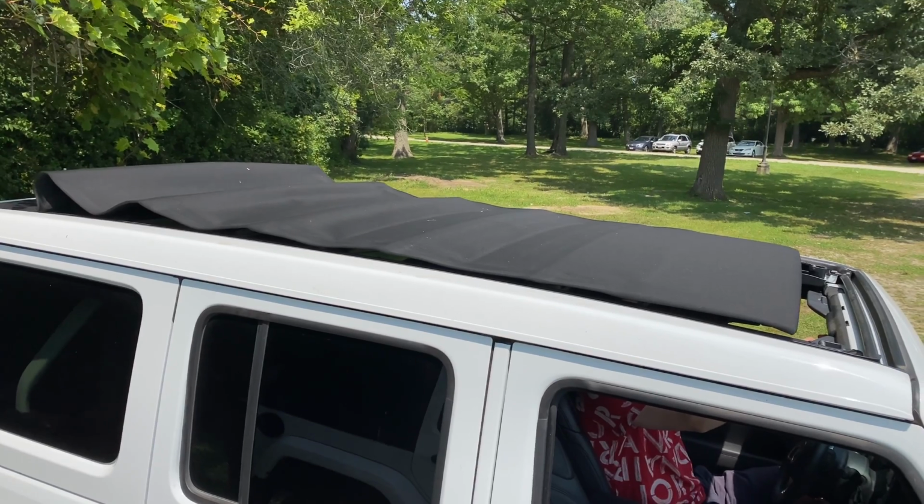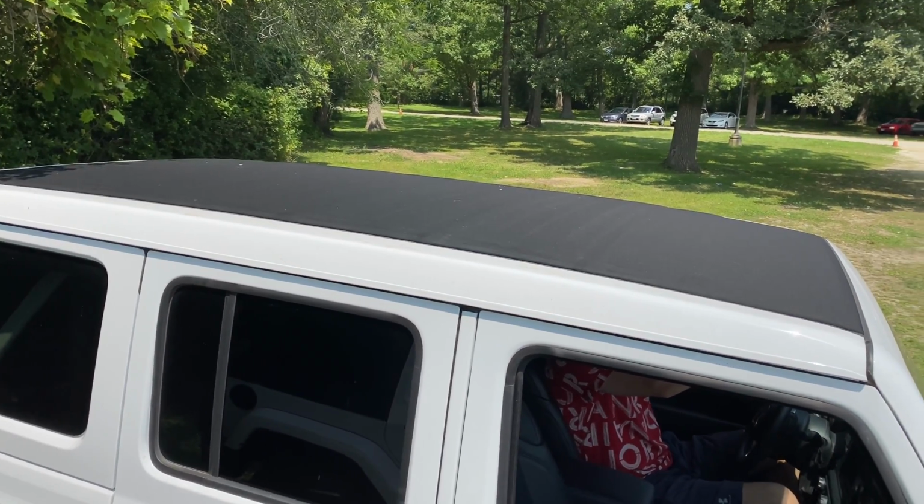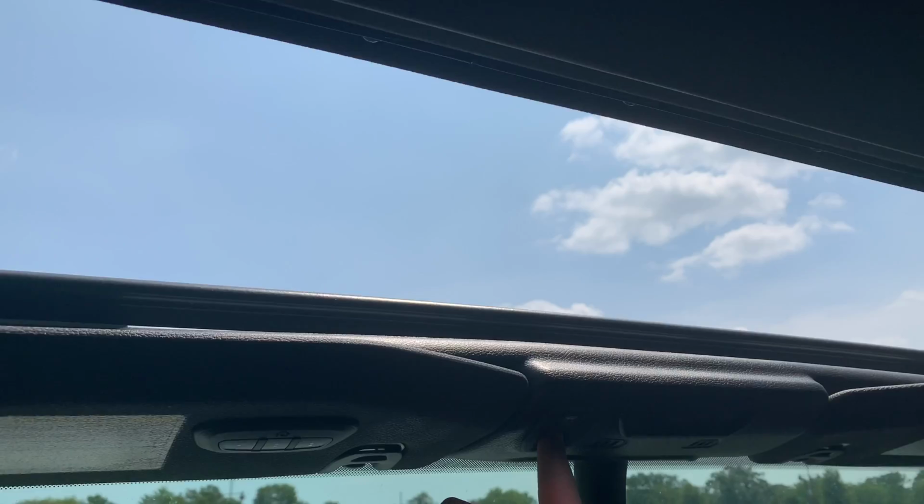Whether you have a hard top or a soft top, you no longer need two tops, right? So that alone makes it well worth it for me. Definitely something to consider if you're optioning out this car.